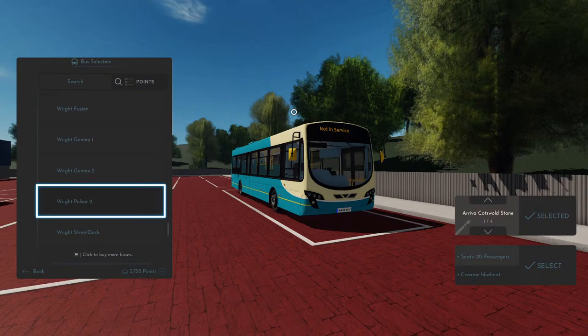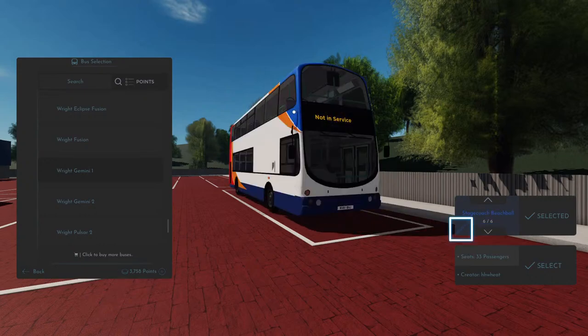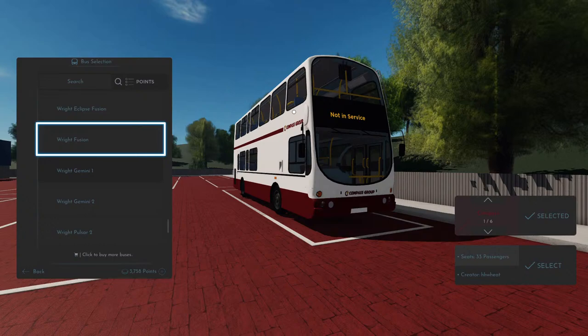On the Eclipse 2. Never that wrong. Gemini 1, where's Gemini 1? Compass, first, a Stagecoach. I hate to burst your bubble, Stage, but you are wrong. Oh, for Gemini 1 and Eclipse 2 will be added later on today.